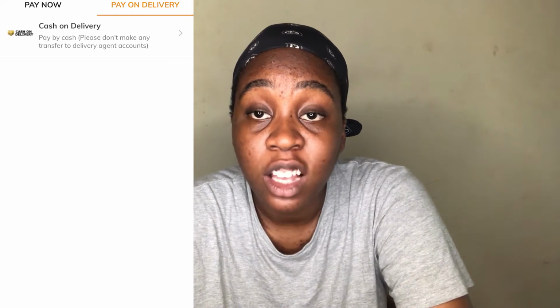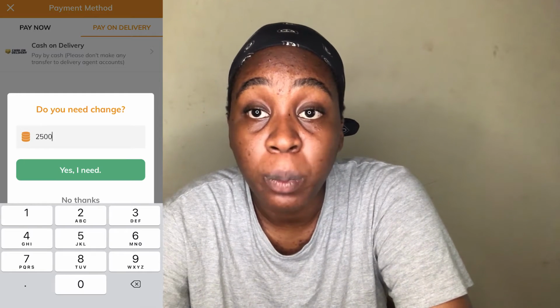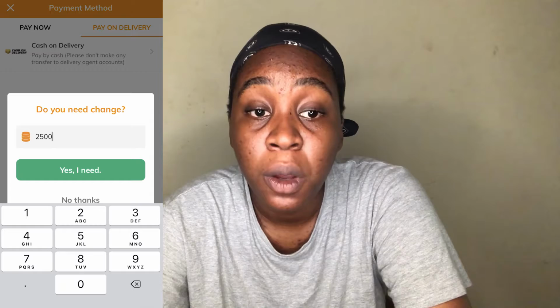So if you're paying with cash, do you know that you can request for change before you place your order? This is something that's really cool. If you want to request for change, just click on cash. From there you can specify the amount of change you want based on the amount you're going to pay with cash. This is something that really blows my mind. I have to give them credit where it's due.